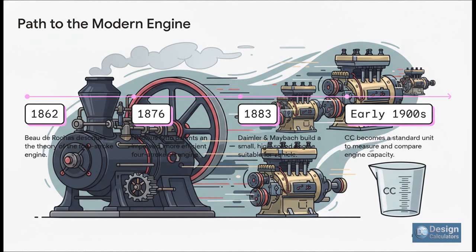As you can see from this timeline, the earliest engines were absolutely massive. The real breakthrough came when geniuses like Daimler and Maybach figured out how to make them smaller and faster. All of a sudden, they needed a simple, standard way to compare all these new designs. And just like that, CC became the go-to measurement.